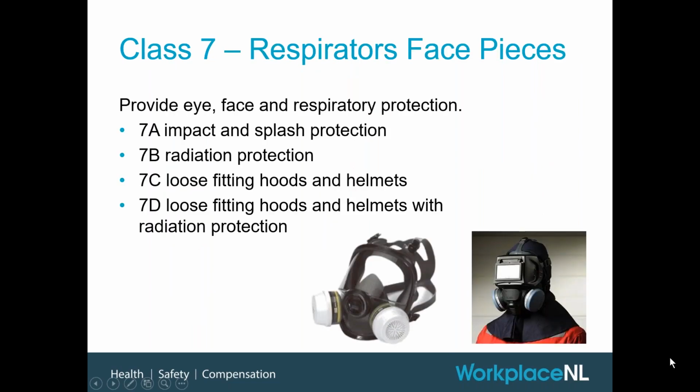And then finally, I did say that I was going to talk a little bit about respiratory face pieces. So this is class 7. Full face respirators, like this picture I've got on the far left, are not uncommon in many industries. Generally speaking, they're used because there's an eye and face hazard that goes along with a respiratory hazard. So you're just doing it all in one shot rather than having a half face mask with safety glasses. You just go with the full face and it has it all in place.